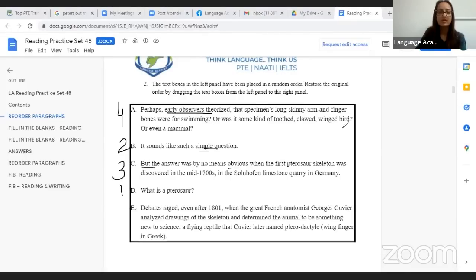of tooth-clawed winged bird? And then debates raged even after 1801, when the French anatomist Georges Cuvier analyzed drawings of the skeleton and determined the animal to be something new to science. So these early people had the specimen, whereas after so many years, Cuvier just analyzed the drawings.